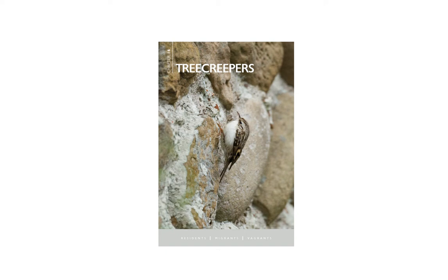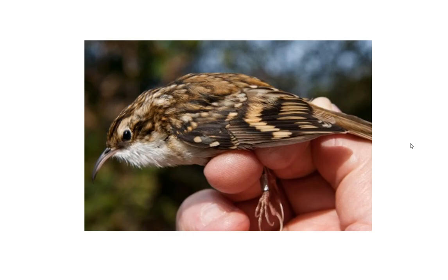Love this photo of Mike Watson's of a northern treecreeper stuck onto the side of the Warren, the iconic Warren building at Spurn. Grateful to Ian Fisher. So this is an October British treecreeper, just to give you a little flavour with a few features.